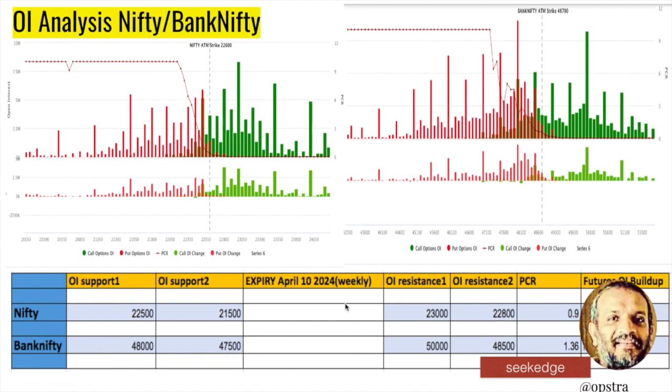So let's look at the levels for April 10th. It's a truncated week where the Banknifty and the Nifty both are expiring on the same day, Wednesday, as Thursday is a holiday.